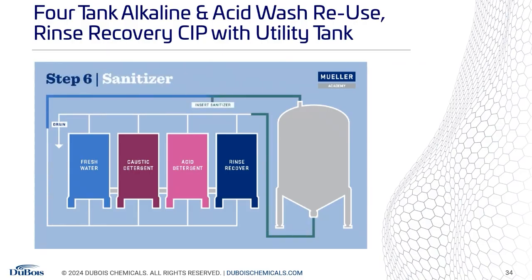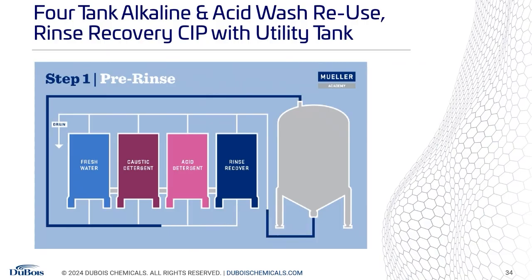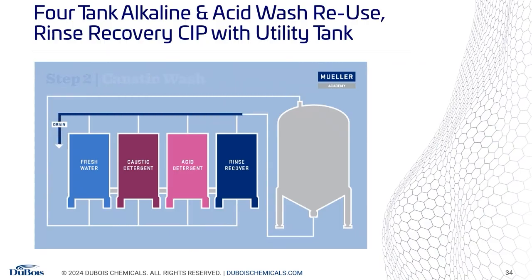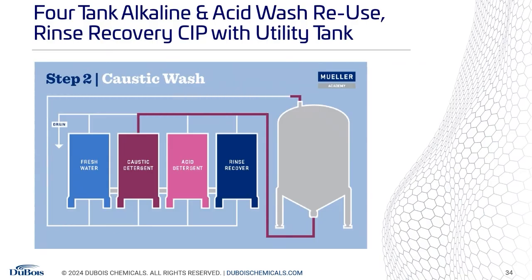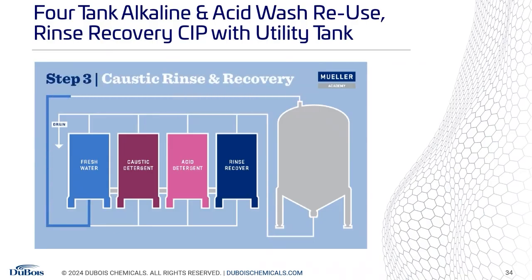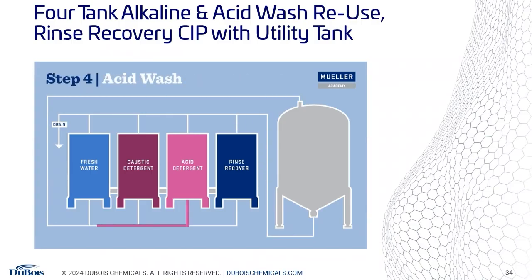So when you think of a CIP system, beyond this simplified version, remember you've got all the valving, pumps, sensors, and all of those, just like your process, need to be calibrated, checked, maintained on master sanitation schedules, as well as preventative maintenance schedules.